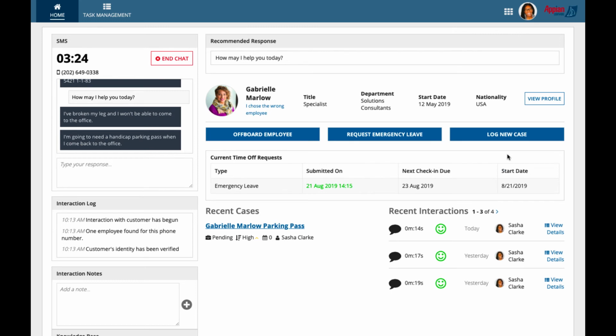Here, I can see ICC's interaction log, which automatically captures relevant events during an interaction. Having a comprehensive audit trail provides me with the complete details of past interactions with the employee. This is an important way to improve the employee service experience, as I don't have to ask the employee about past interactions.